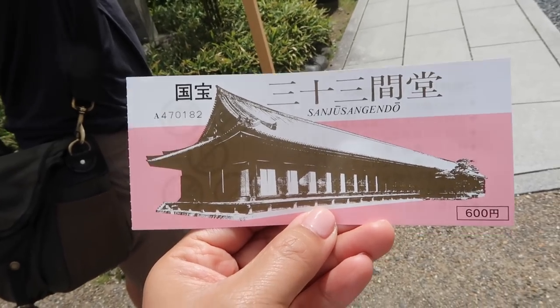Senju Sen Jendo. Fortunately, we're not able to take pictures inside, but outside it's beautiful. There's this gorgeous Japanese garden.